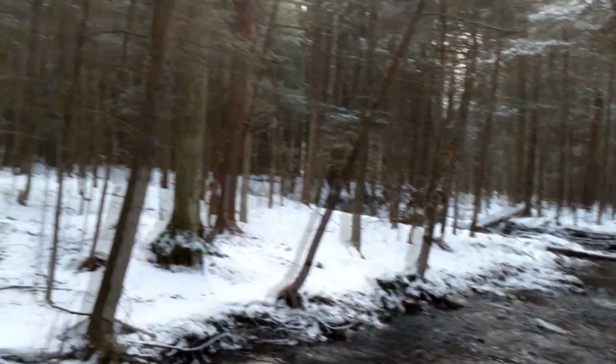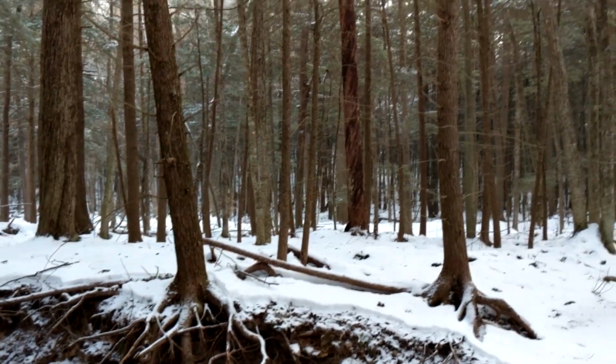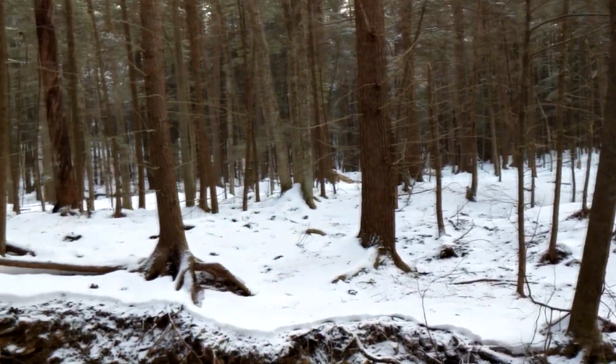but you could cross this in a couple spots, and you can get over in here. You can camp over on that side. And I don't see any property markers. I think we're squarely in the forest here, so you can camp there and you'd be all set.